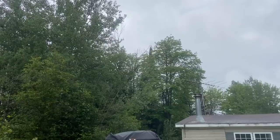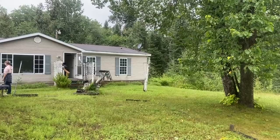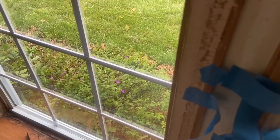First glimpse of our new property. We bought just under 20 acres of land with a fixer-upper manufactured home. We knew it needed work for us to turn it into our cozy country cottage. So we got there and it was game on for the last 4 months.